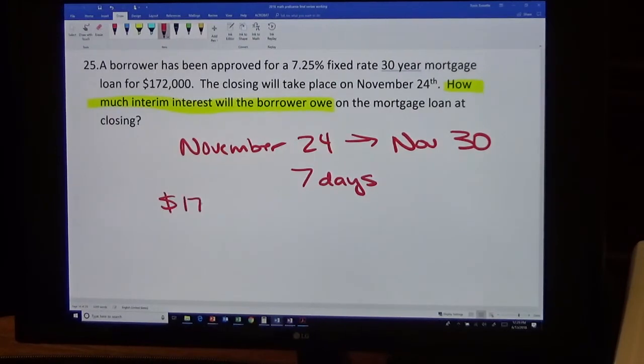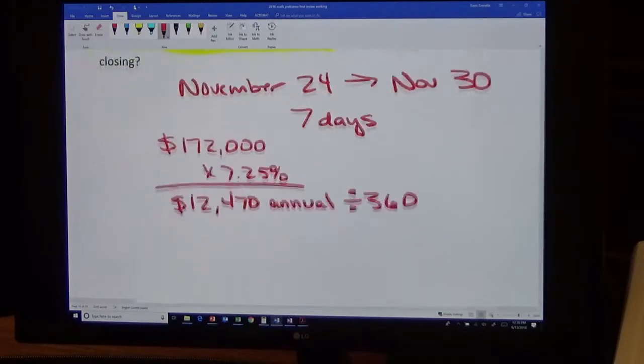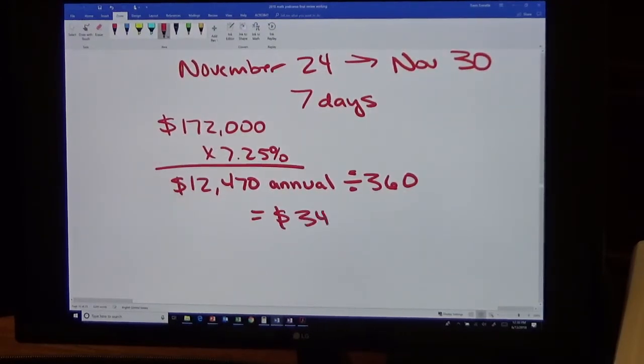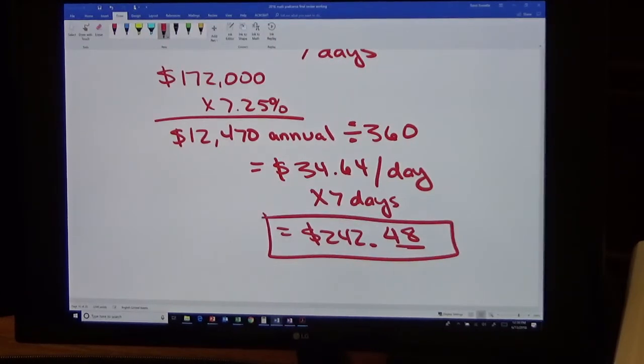Our loan amount is $172,000, and we're paying 7.25% annual interest on that. And if we do that, that's $12,470 in annual interest, which we want to divide by 360 days, and that equals $34.64 per day in interest times 7 days, and that gives us an interim interest charge of $242.48. $242.48 for interim interest.